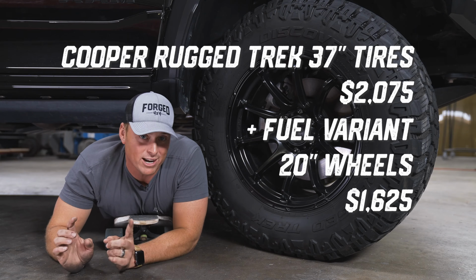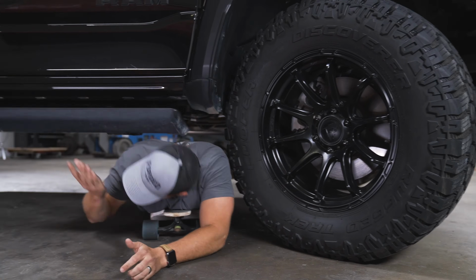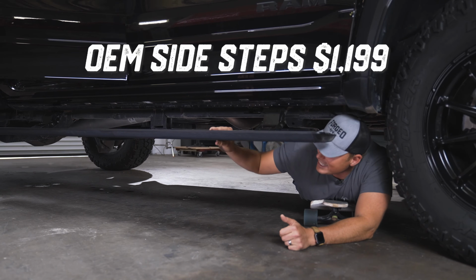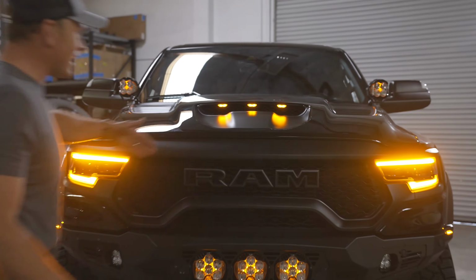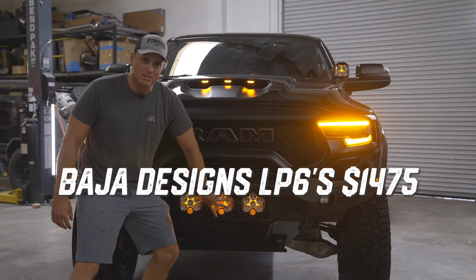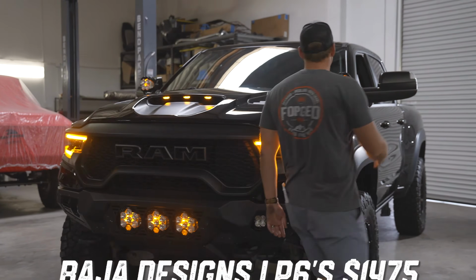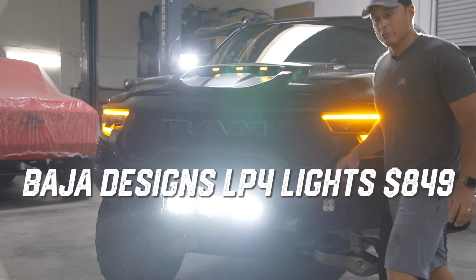Not only does it perform great on the road, off the road it is unmatched, and those who are vertically challenged have these beautiful OEM side steps that can get you in and out of this vehicle easily. They also couple with some great rock sliders. Ooh, you see those ambers on there? We got the Taser programmer giving you the full array of amber awesomeness, plus some LP6s in that ADD Off-Road front bumper and LP4s on the side here that are extremely bright. Those are really bright lights.